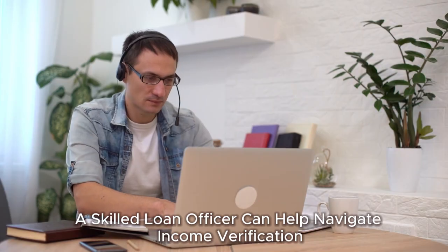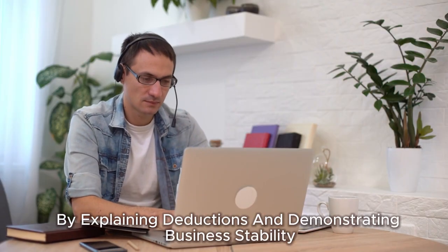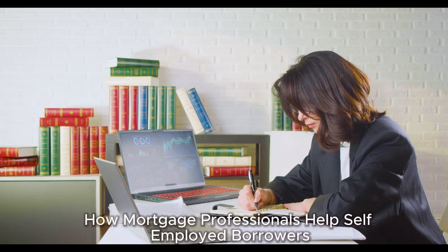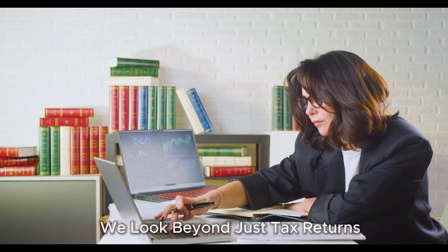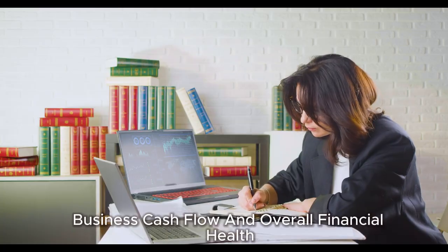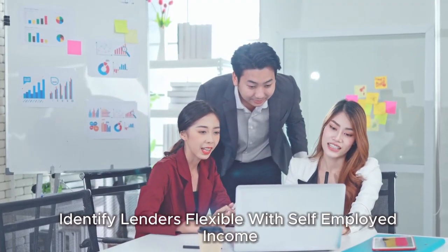Traditional loans with careful underwriting. A skilled loan officer can help navigate income verification for conventional or FHA loans by explaining deductions and demonstrating business stability. How mortgage professionals help self-employed borrowers. A key role is to understand your unique income structure. We look beyond just tax returns, analyzing bank statements, business cash flow, and overall financial health to present the strongest case. We can identify lenders flexible with self-employed income.